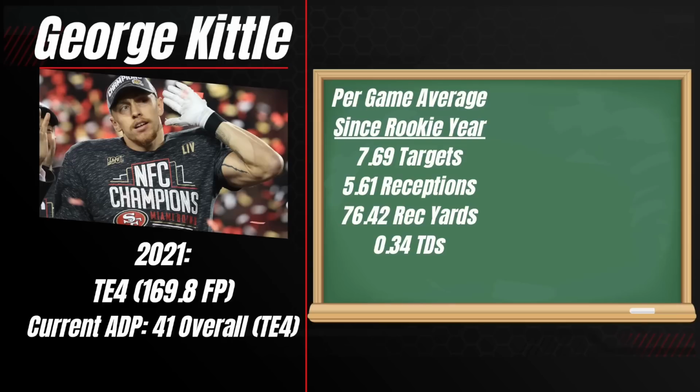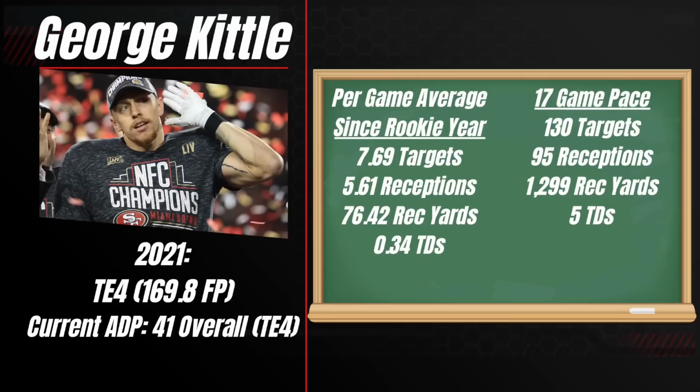So if you were to take a look at a 17-game season, okay, and what that would look like, 17-game pace, that would mean he would have 130 targets, 95 receptions, 1,299 receiving yards, and 5 touchdowns. So if you take all that and put it together, that's going to give you 207 fantasy points in half PPR formats, which last season would have locked him in as the tight end 3 and would have only been a couple dozen points behind Travis Kelce for 2nd.